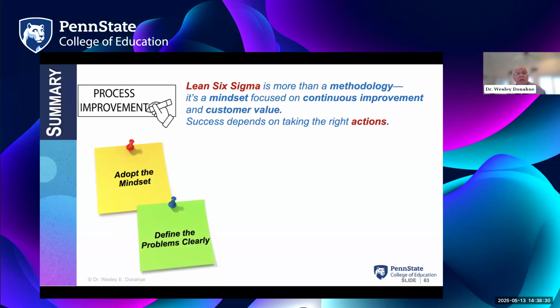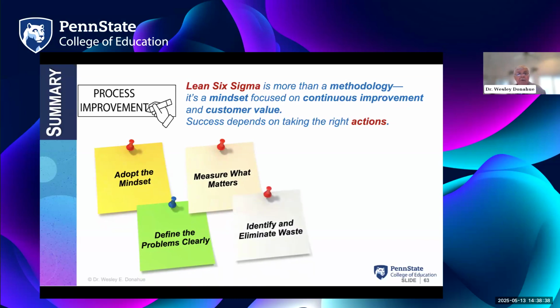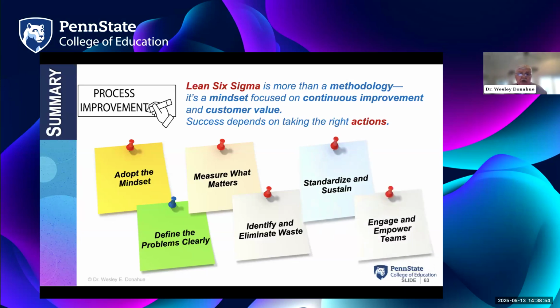What does your customer really, really want? What measures are important to the customer? What really matters to them? Where is the waste? That could be wasted time, wasted intellect. Whatever you're going to propose, how are you going to sustain it? How are you going to standardize it? And then, of course, how are you going to engage and empower the teams to make it happen?